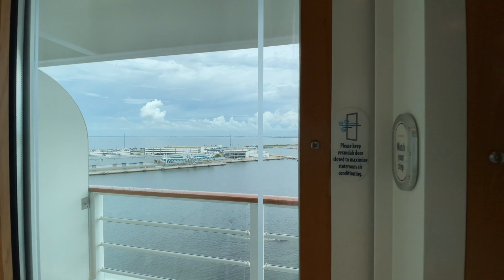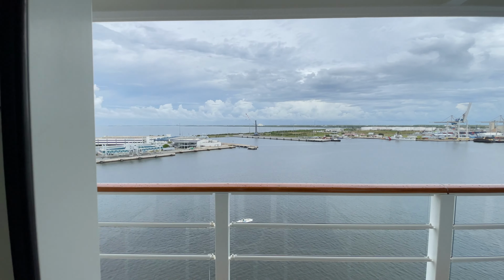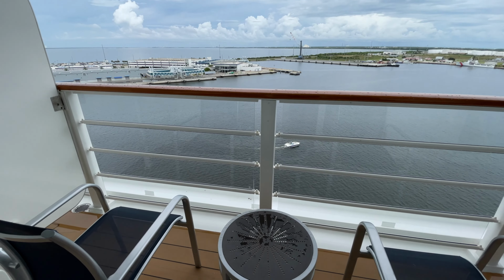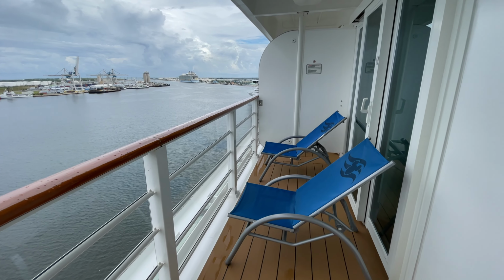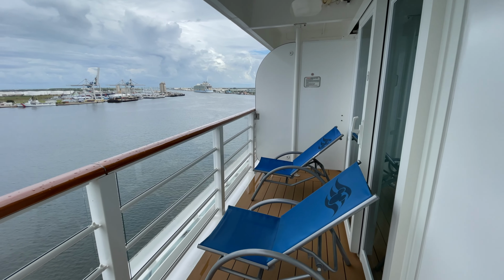So we're gonna head out here on the veranda. It is one large veranda all the way across the room. You can see we have a couple chairs and a small table here, and then 2 larger lounge chairs over on that side.